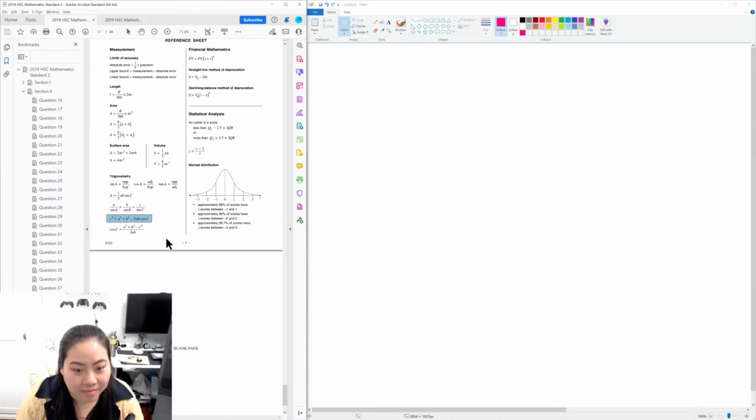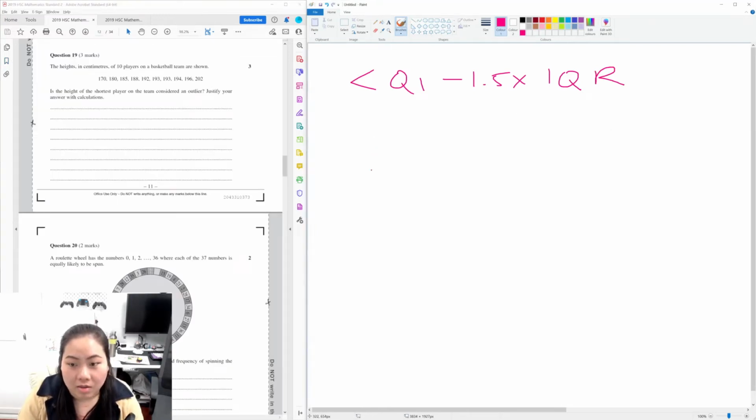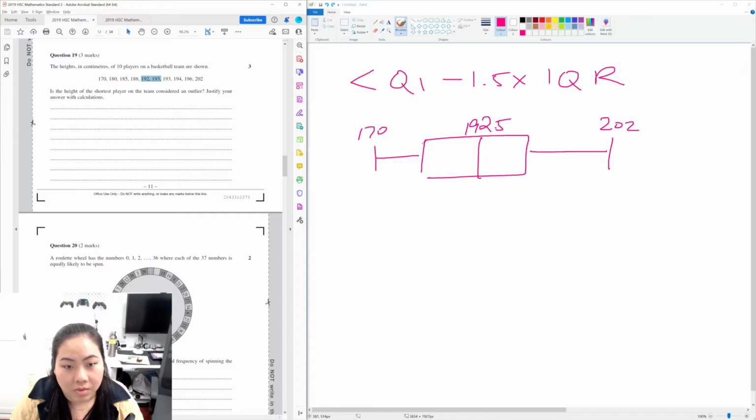Let's check the reference sheet. Outlier. Let's work out what the range is. So we have 170 over here, 202 over here. Where's the median? There's 10 of them, so that means it's in between 5 and 6. There's 4 on each side, so 192.5. Now we need the first quartile. The first quartile is the middle of this half, which would be 185. And then the upper quartile, the third quartile, is the middle of this half, which is 194.